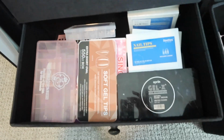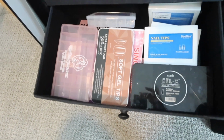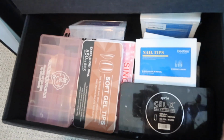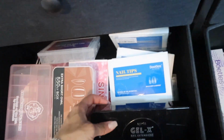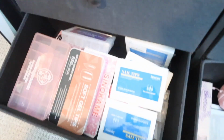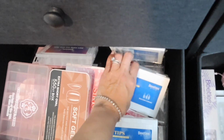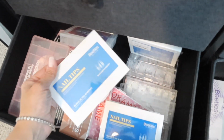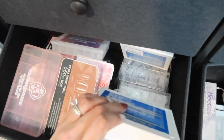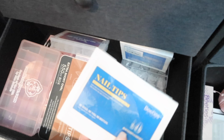Surprise, more nail tips. So this one for sure, I remember, is my shorter nails. I don't think I was able to separate them that well in the other two drawers, but these I know are shorter nails. Here we have some natural round medium. I have 3 boxes of these Beetles nail tips. I'm pretty sure most of these are unopened, and I'm going to be posting those on my website.